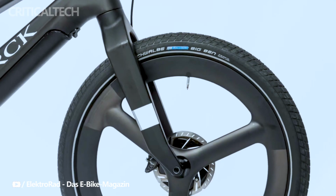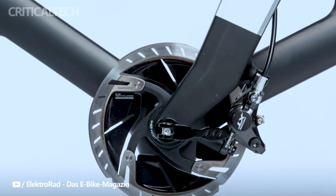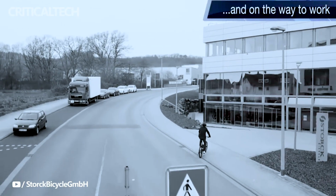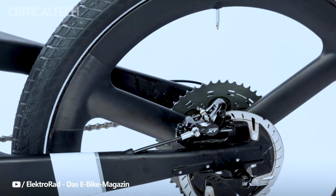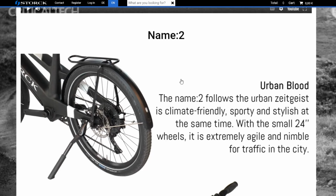For tech enthusiasts, the Storck Name 2 doesn't disappoint. It comes equipped with a high-performance 12-speed Shimano XT M8100 drivetrain, ensuring smooth and precise gear transitions. The Schwalbe Big Ben tires, specifically chosen for city riding, offer stability and security on various urban terrains. However, it's important to note that the Name 2 is developed exclusively for urban use, making it an ideal choice for city dwellers seeking a reliable and stylish mode of transportation in a fast-paced urban environment.